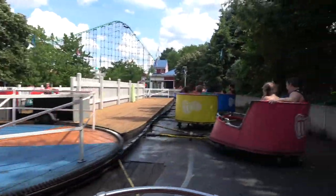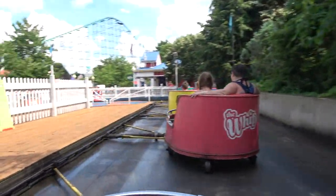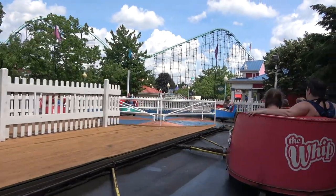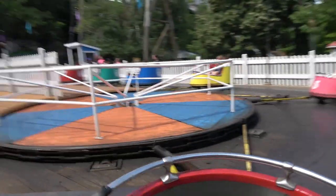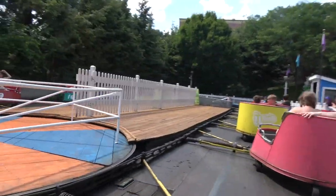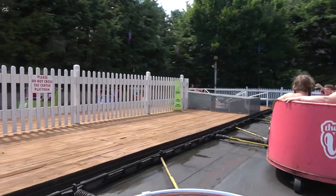Now we've come round. Right, nice classic. We're on the whip. Another Pleasure Beach ride that unfortunately did get removed from the park. Love these. Yeah. On the whip. It's actually located in the building where the Dodgems are now at Pleasure Beach.